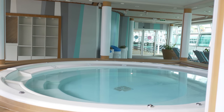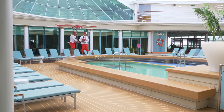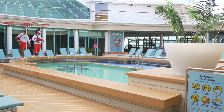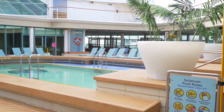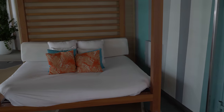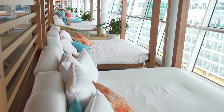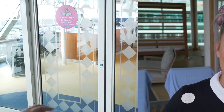All right, if you are looking for the ultimate relaxation and you're an adult, you need to come check out the solarium. It's an adult-only area on board. It is for everyone, it's not private, and you can't hear anything. It's so perfect. There's a bar here, there's a pool here, lots of loungers. They're padded, they're really nice. There's even like day beds. You gotta come over here, check it out, and just relax and enjoy your cruise.